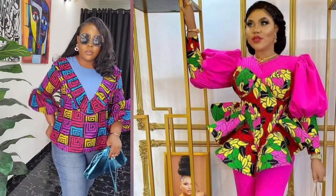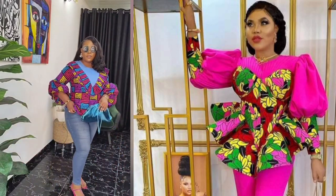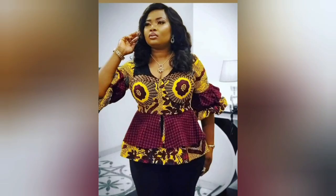Who is ready to see the beautiful Ankara blouse? Like this video, from beginning to the end, you're going to be seeing different types, different designs, different details of Ankara blouse that you can rock with your pants, with your plain trousers, skirts, even Ankara print pants, skirts, you know, combinations. There's a lot of beautiful styles.